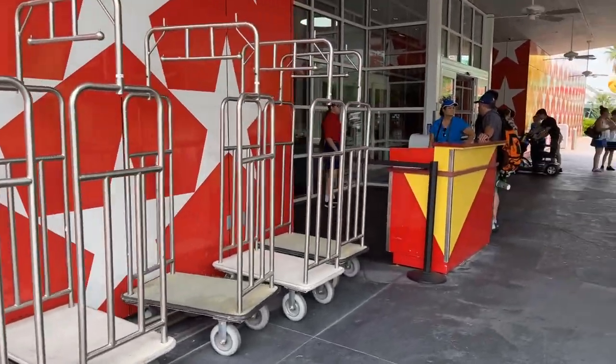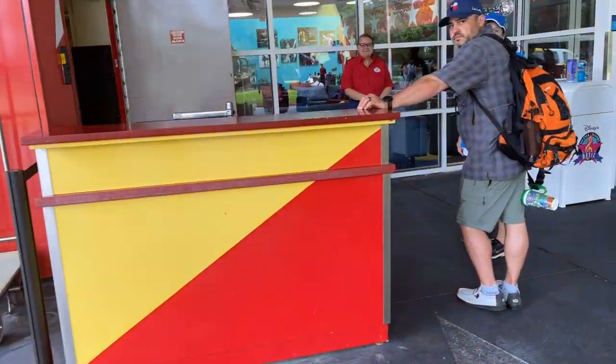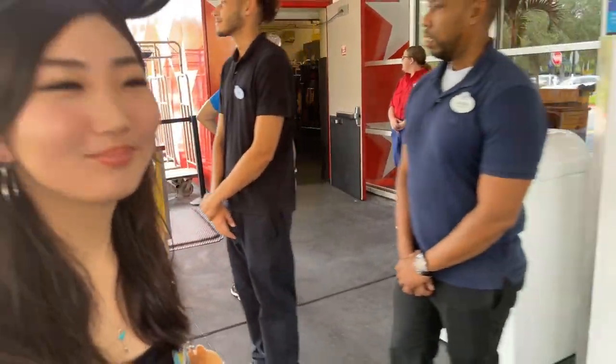And over here we have bell services. So if you check in and your room's not ready yet, you can leave your luggage right here. As well, if it's your last day and you want to go to the parks before going to the airport, you can leave your bag here. But don't forget the tip.